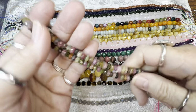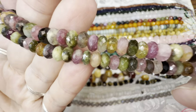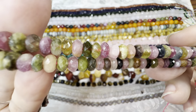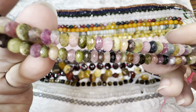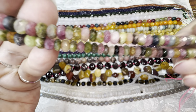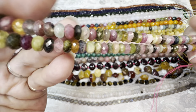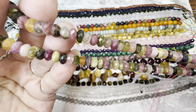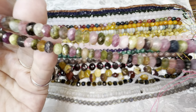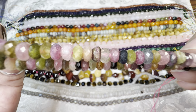And then we got a strand of mixed tourmaline. Look at this. The faceting on there. Oh my gosh. Look at that ruby. Oh, aren't those gorgeous? Look at that. I love that aquamarine-ish color. Look at that. This is also a top quality, top grade.